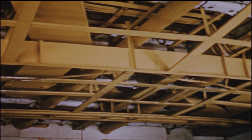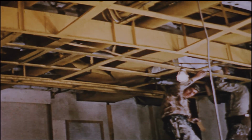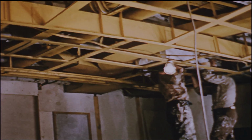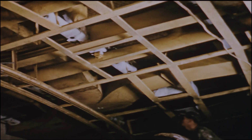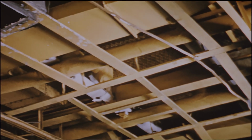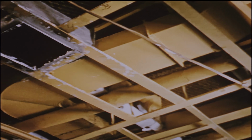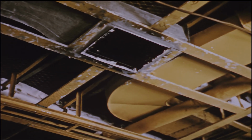Wherever practicable, trunks and ducts are concealed. They're insulated to prevent sweating as well as heat loss. This insulation is vapor sealed on all cold air supply ducts. The air conditioning plant, composed of 8 centrifugal compressors and their associated auxiliaries, feeds 62 individual systems and has a capacity of 1,800 tons of refrigeration.